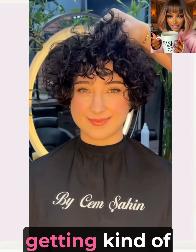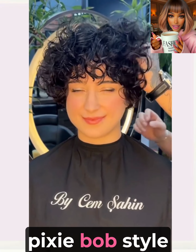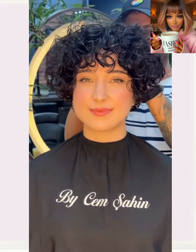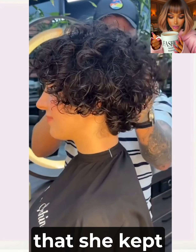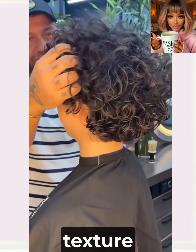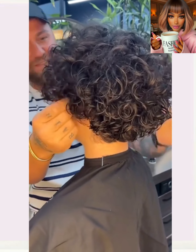Oh, so she ends up getting kind of like a curly pixie bob style. Cute little bangs in the front. I love the fact that she kept her natural texture. This is beautiful.